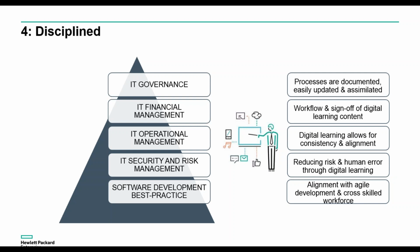And lastly, it provides alignment with agile development cycles and supports a cross-skilled workforce that is needed in today's fast-paced world. As you know, an organization can only be agile if the skills and efficiencies of the people that manage that process are aligned. So it is absolutely critical to look at how digital learning comes into play.